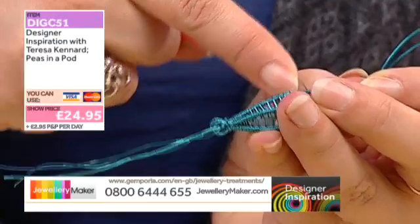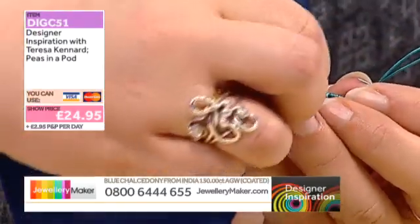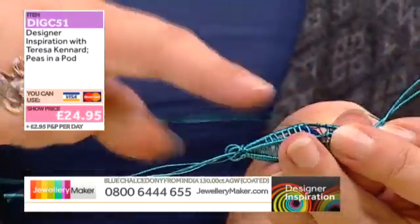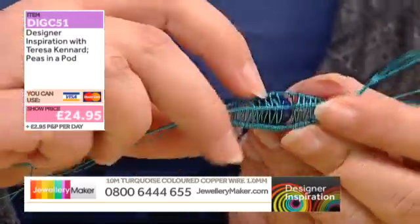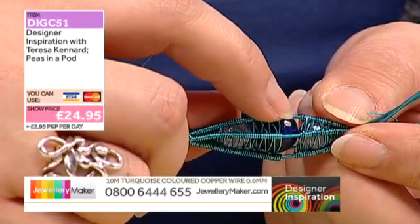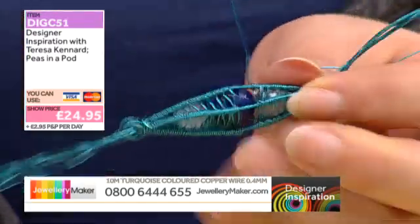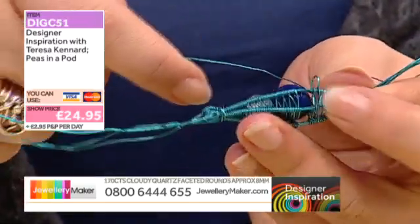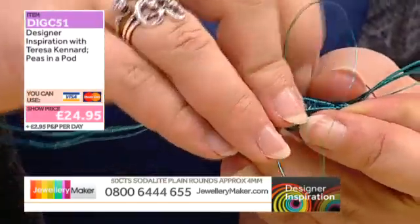But what you'll find is that every time you hit these two, number 1 and number 4 wires, you're wrapping round number 2 and number 3 twice. I see. So as you can see here, this is now further up than this one, but you want it to be fairly even going round. So if you do another couple of wraps on that one, you'll get it to the point of being even again.